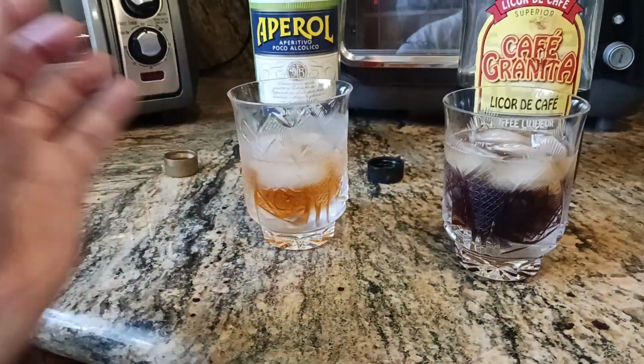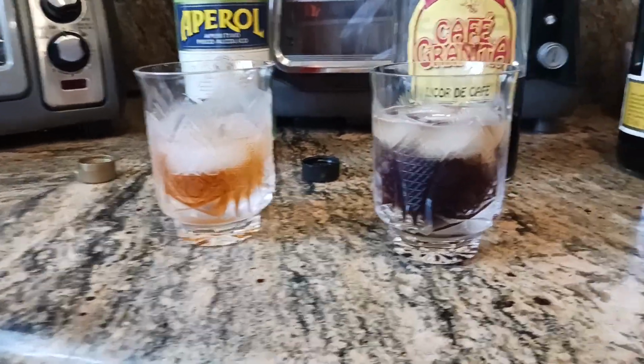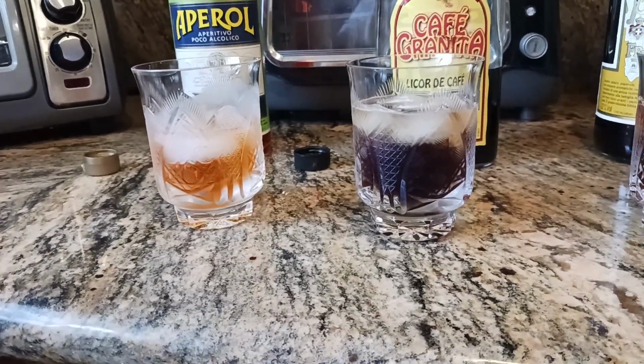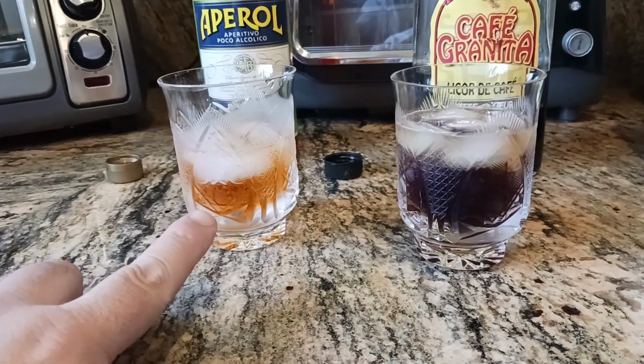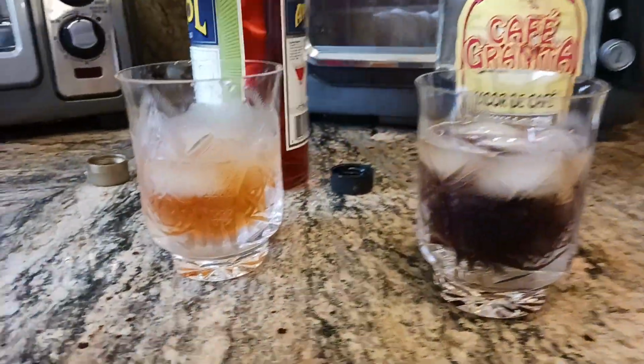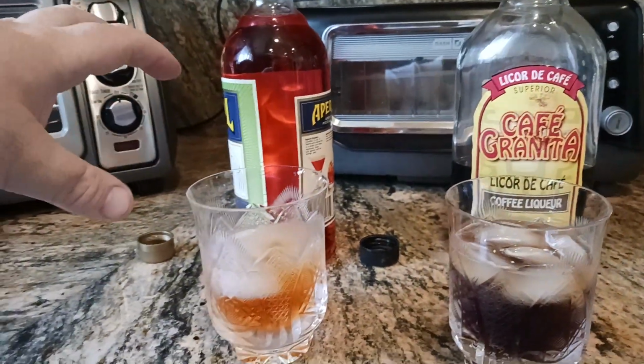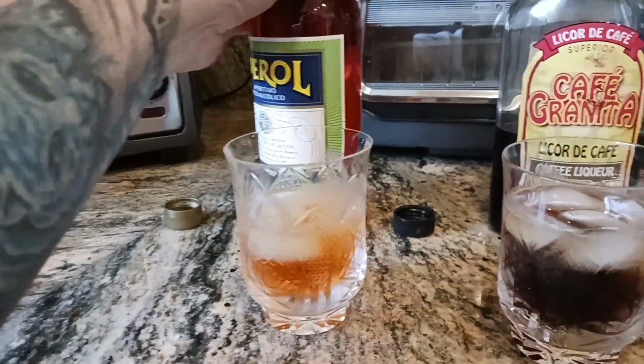Very refreshing. It's got a nice bitterness to it. If you're familiar with Kinotto, the Italian non-alcoholic beverage, it kind of tastes like that. And the camera's not picking it up. I think it's just a color balance thing, but this is very red. It's very red and very orange. It's not really showing up on camera, but it's kind of like a neon red color.